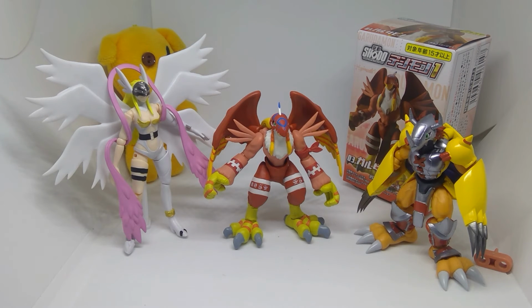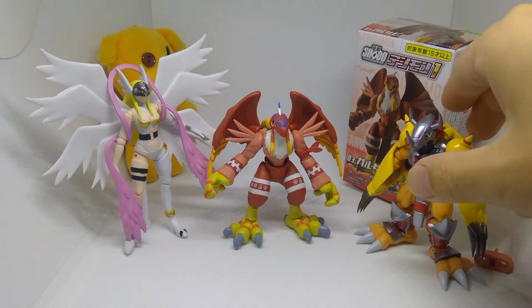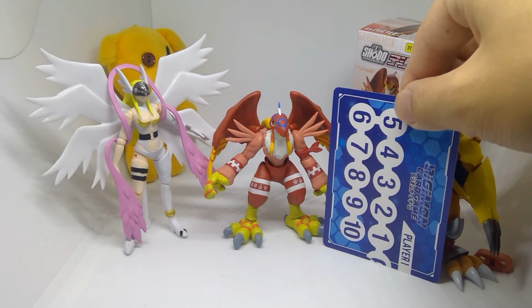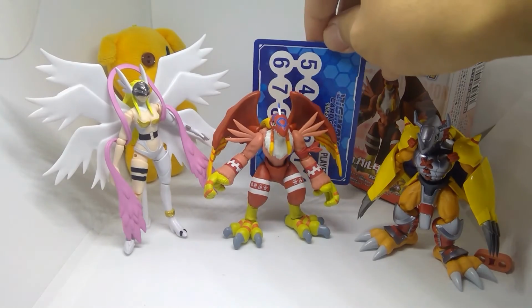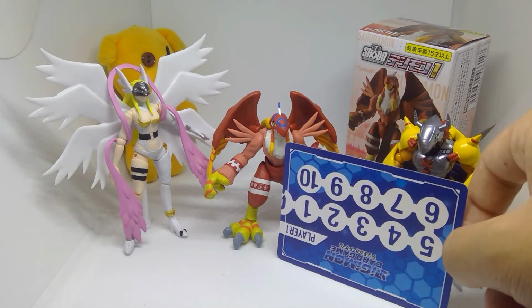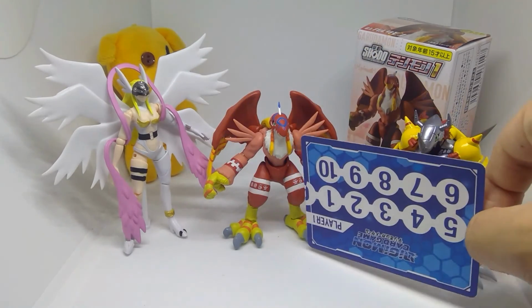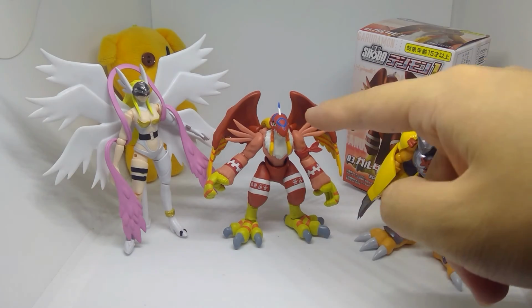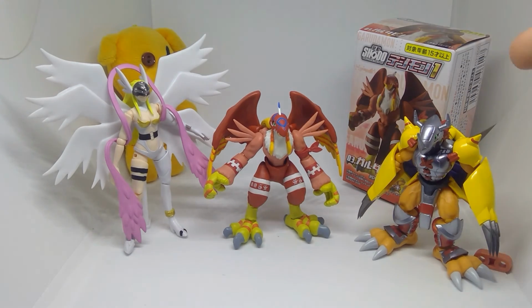But yeah, price wise, honestly, they are a bit expensive for their size. They are quite small. Oops, sorry guys, here's Garudamon next to a generic Pokemon card size. Honestly, it is quite small. She's just a bit taller than a generic Pokemon card. But I guess you're paying a premium price for amazing paint apps, really good quality control, and I'm guessing unlike the other ones, they can't really reuse molds. Although you can definitely see a black WarGreymon.